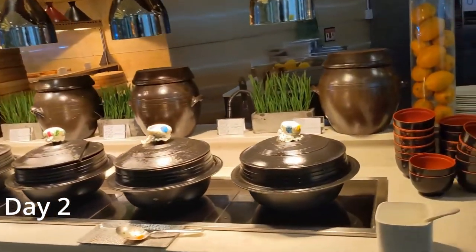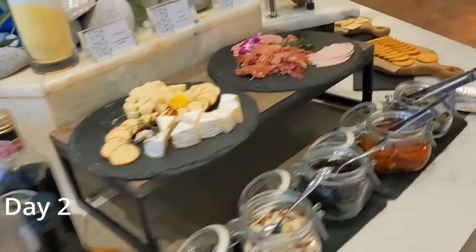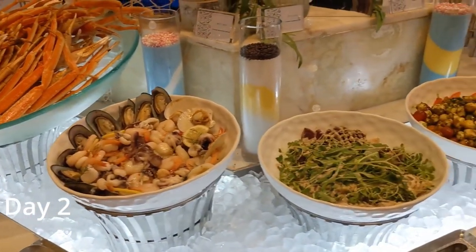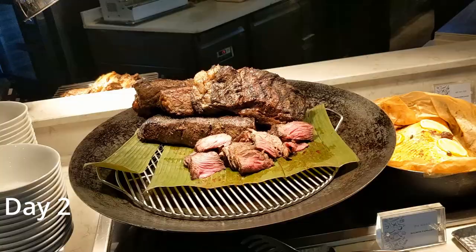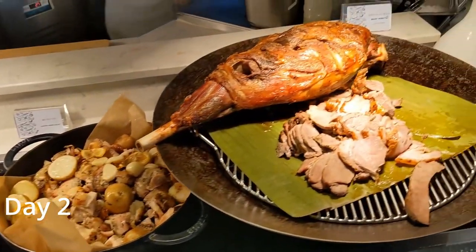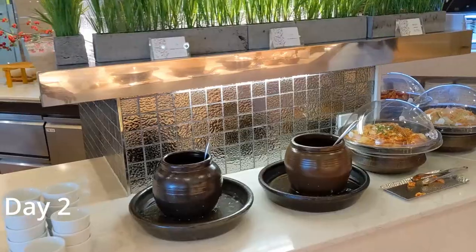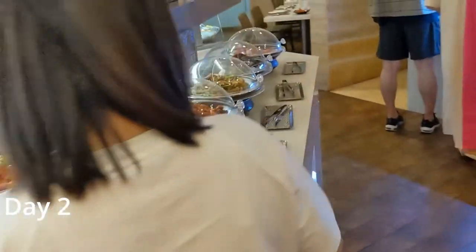Now we're at the fancy buffet downstairs. Pretty expensive, actually, but I wanted to try it. They have lots of seafoods, different salads and side dishes. And later on, you'll see right here, lots of meats, fish, bunch of dishes to choose from. They had a lot, so I had to definitely try everything here.